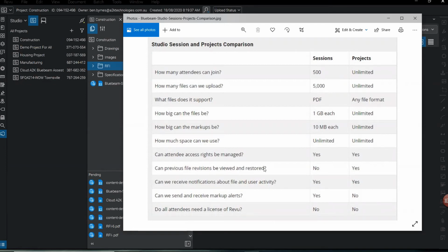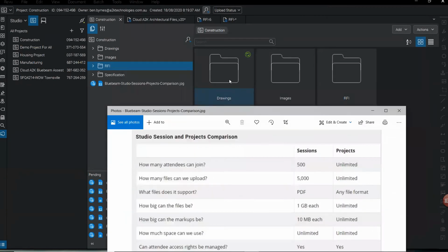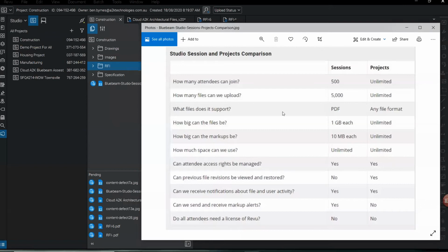I can view and restore the previous revisions of files. So if I did make changes to one of these drawings, I can actually put it in there as a revision, and then I can always go back to the old revision as well.